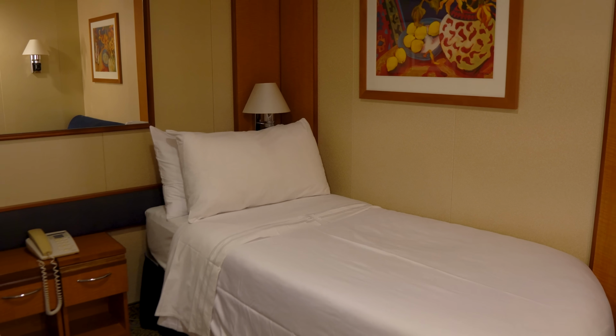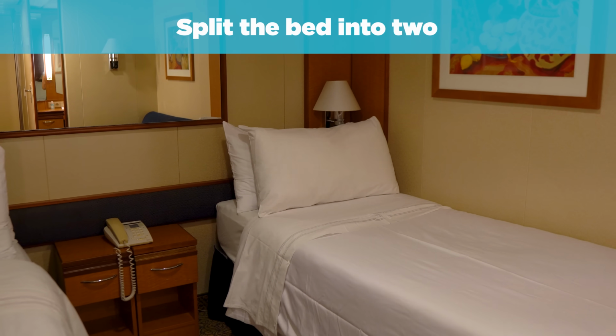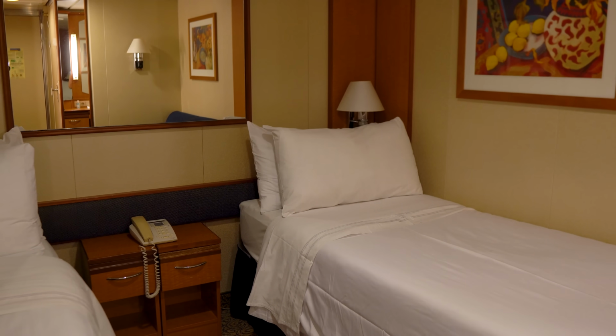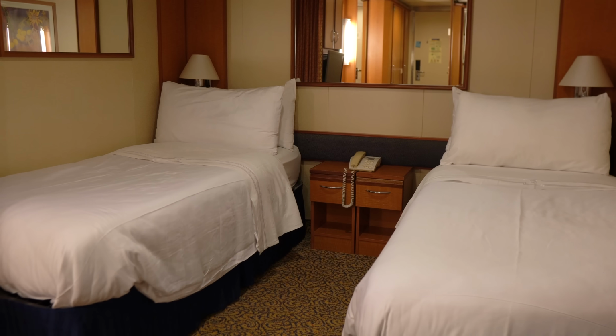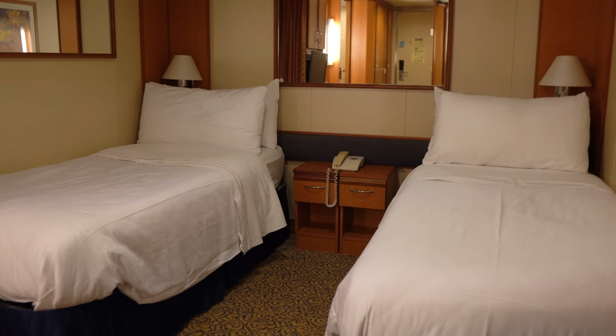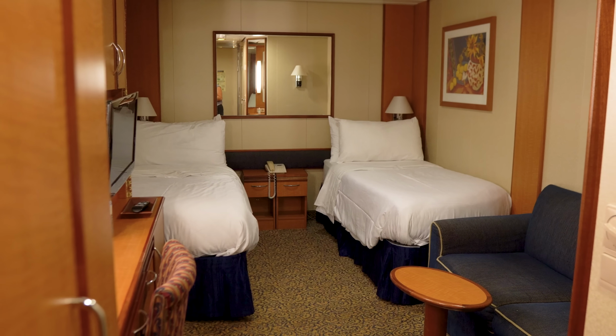My next hack is to split the beds in two for more floor space. Because believe it or not, this will actually make the room feel larger. This gives you more space to move about the cabin, and specifically in between the beds, rather than having to squeeze around the desk to climb into the bed. This is really helpful in inside cabins.